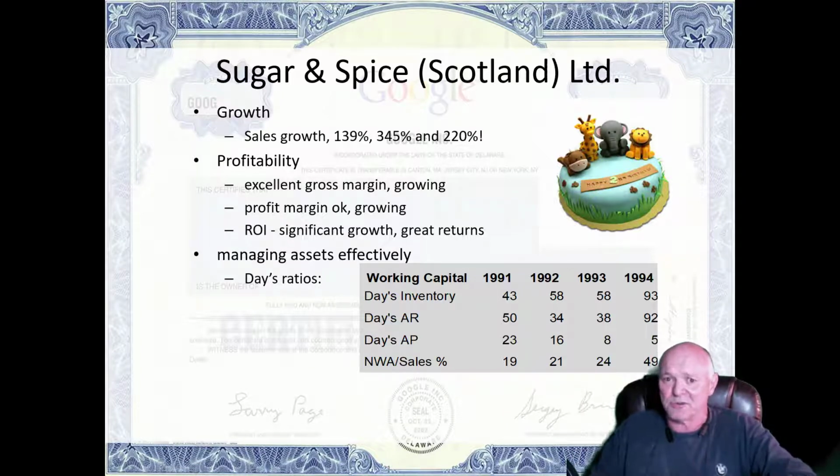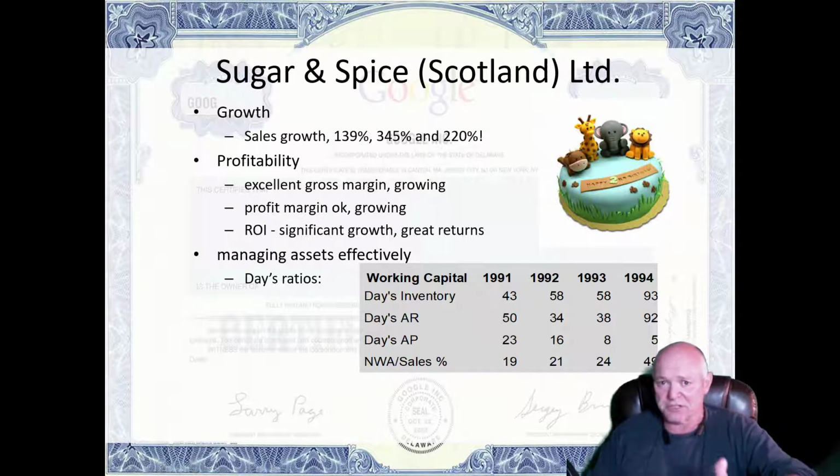That's an awful lot of working capital already. It's partly offset by the accounts payable. The accounts payable in this case is the supplier costs that we pay with credit. For example, if we get flour from a supplier and we pay the supplier in 30 days, that would be part of our accounts payable.